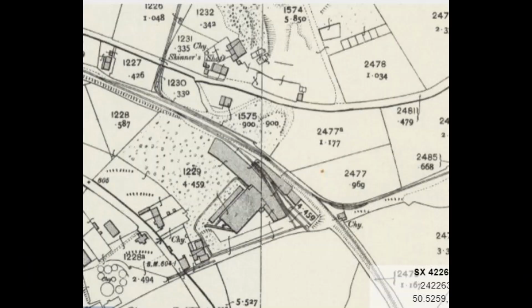So looking back at the old map, this map is from the late 1800s, you can see that this area that I'm walking through now is actually a massive industrial area, and the buildings which I point out as farm buildings and barns is actually these large buildings in the middle of the map, which is actually the Greenhill arsenic factory. And then I walk up onto the large industrial tip where there's all the old slag heaps and rubble.